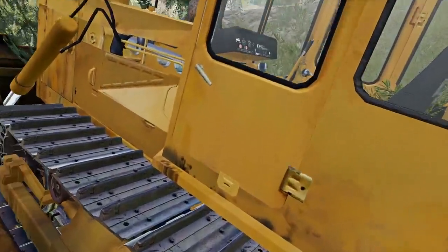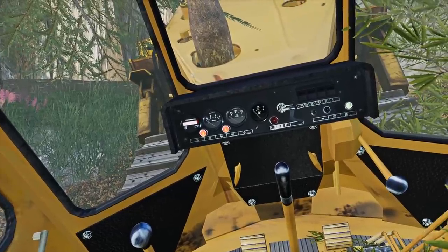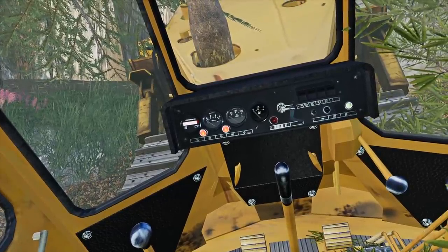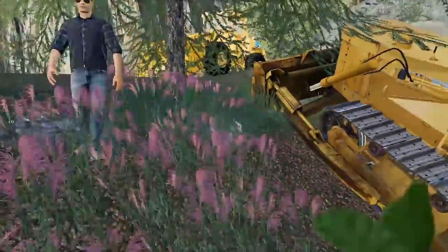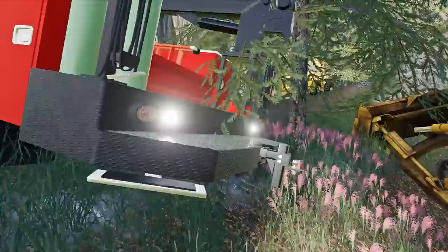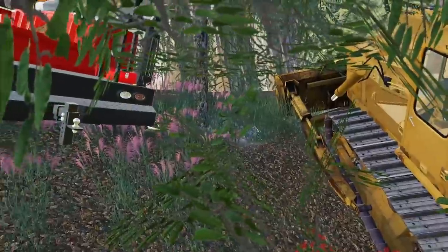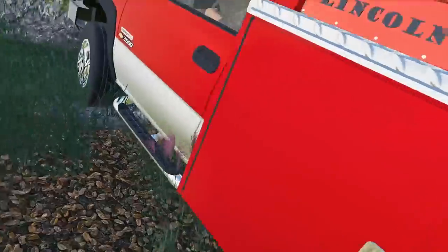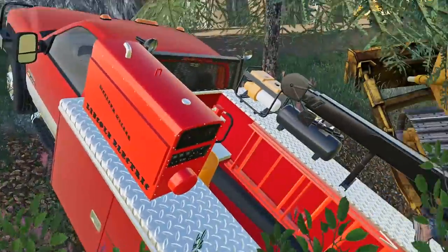We can do that. Let me jump in there and see if there's anything. There's no way there's any juice in it. Nothing. All right, that's what I figured. Okay, so back that service truck up. Keep backing her up. Keep coming. Good, good, good. Oh, she's sliding. Okay, I'll get the fuel in. There we go. She's fueled, man.